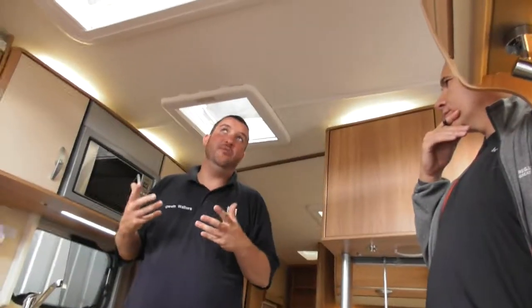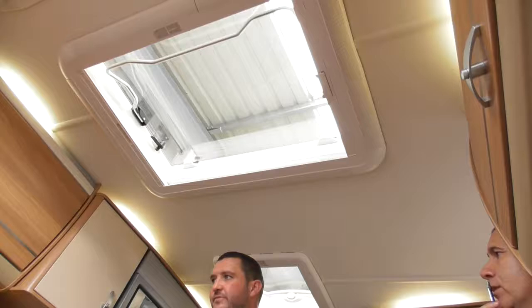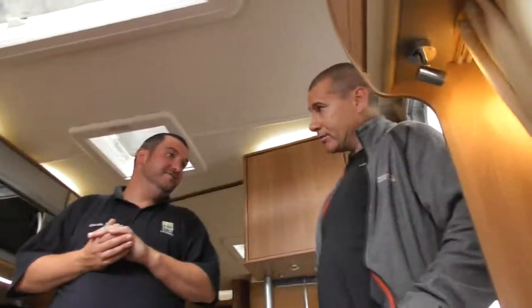You can use a jet wash, but keep it well away from here, because you'll find it'll find its way in and just flood the inside of your van. They're designed to keep water and rain out, but a decent pressure washer will just blow loads of water in here. So it's gentle more than anything. There isn't an easy way, really, to clean the roof of it.